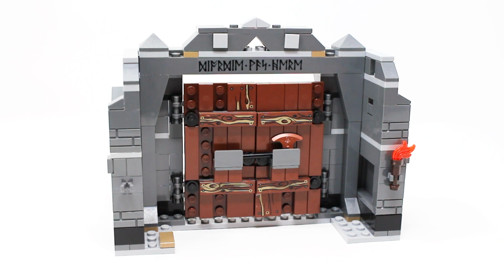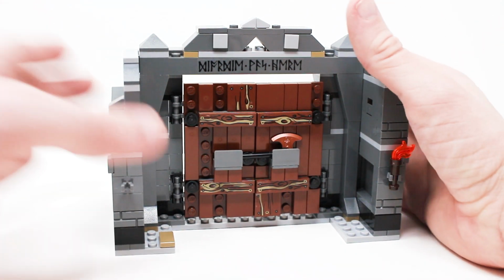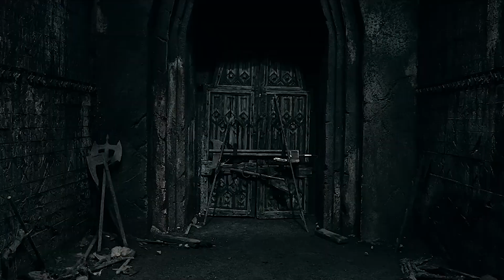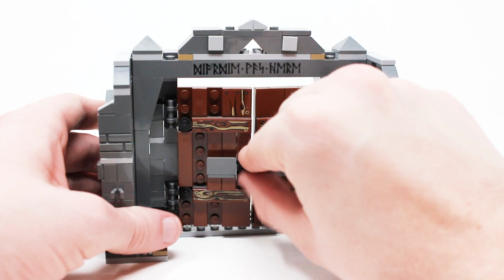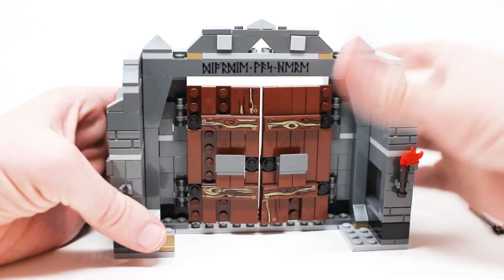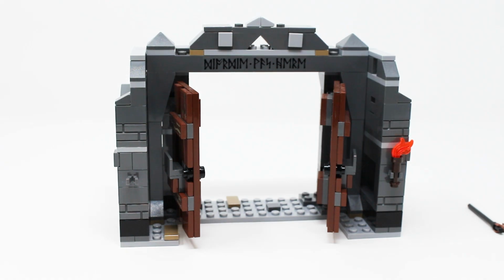Nothing really crazy or too many hidden Easter eggs, but there are a couple of play features here. There's a torch on the wall, but the big door is actually being held in place by an axe, which is an accurate detail to the scene. That is really cool, and if you remove said axe, you then can actually open up the entire door, which is nice. My pieces are kind of squeaky after all these years, but it still opens fairly effectively.